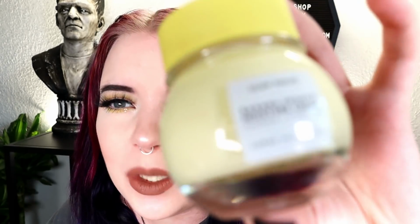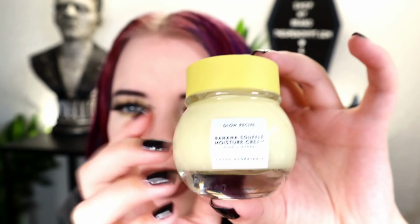Let me know if you like it, if you tried it down below. But this was what was at a BoxyCharm add-on. I think it was like $12. I was like, yes, absolutely have to have it. So this is what the bottle jar looks like. It's a cute little glass jar. I do feel like it's kind of a scam because all of this is just clear. There's nothing in there, but it smells so good.